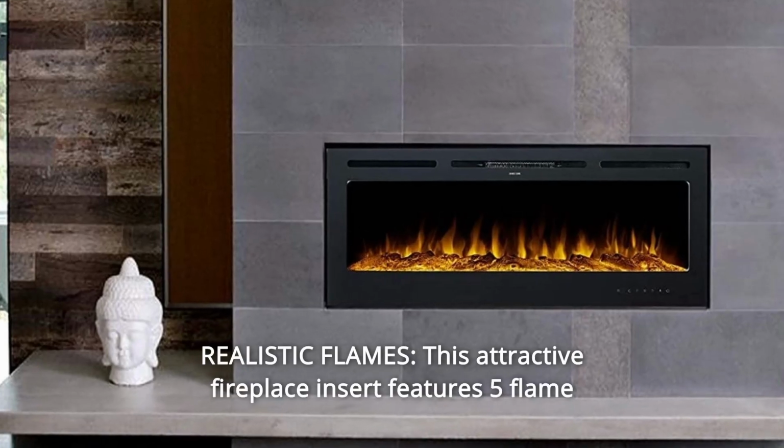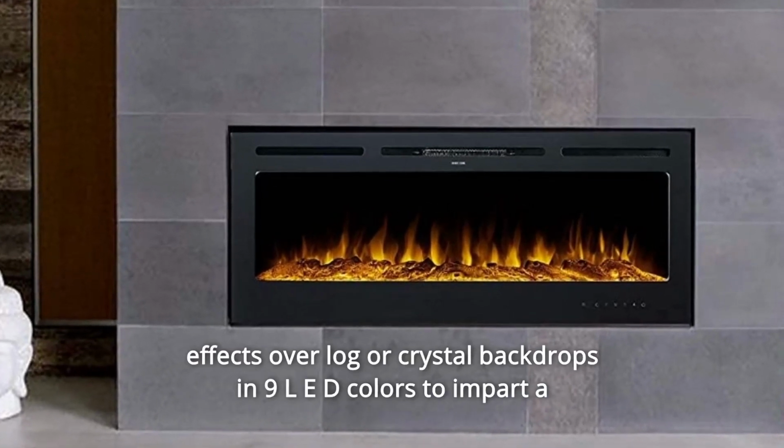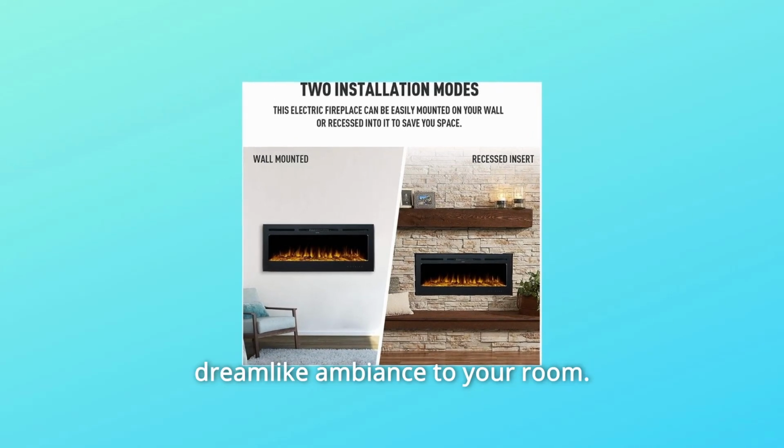Number 3. Realistic flames. This attractive fireplace insert features 5 flame effects over log or crystal backdrops in 9 LED colors to impart a dreamlike ambience to your room.